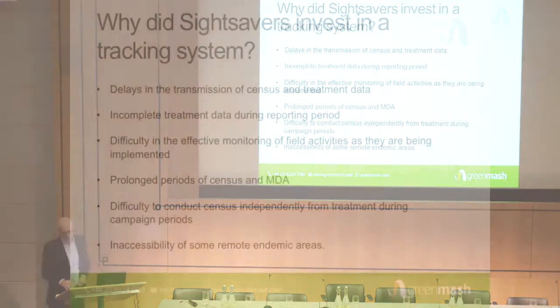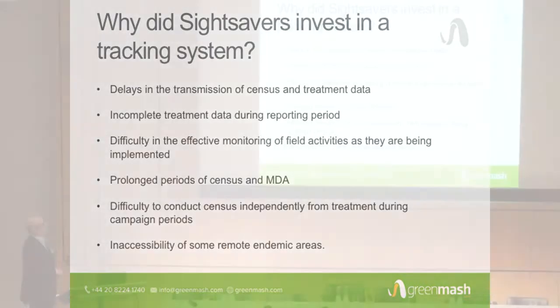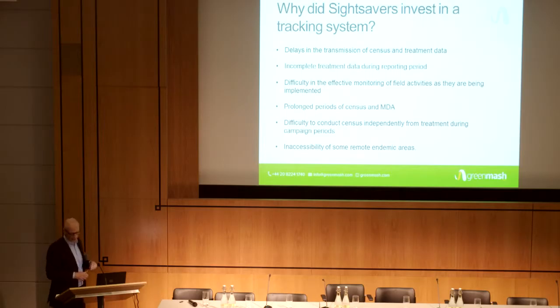Okay, so coming back to Cameroon and the NTD program, as I say, we're working with Sightsavers. And the reason Sightsavers came to us and started working with us is because they'd identified some serious issues with their MDA, the Mass Drug Administration in Cameroon. So there were delays in getting the census and treatment data from the field, sometimes weeks or months before they got accurate data coming across. Incomplete treatment data even during the reporting period.